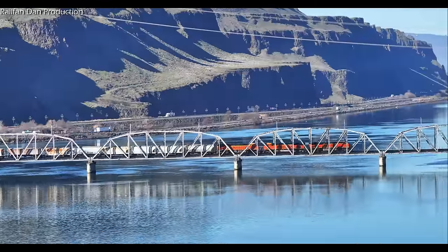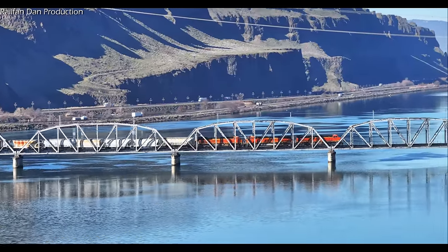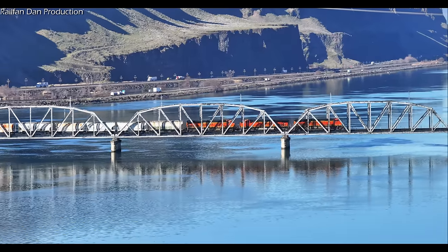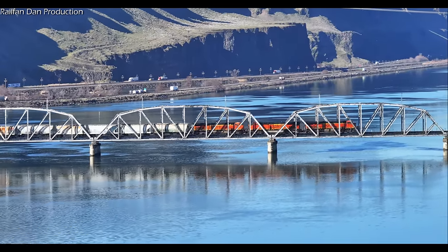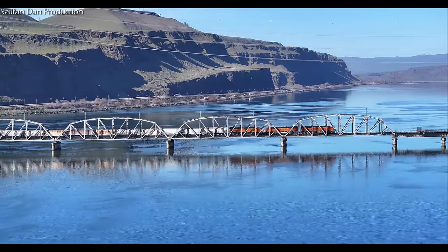The same train is now seen crossing the river from Oregon into Washington. They slow down enough to cross the bridge that I was able to pack up and move to another location to film them again just around the corner from Tunnel 1. Much of the border between Oregon and Washington is right down the middle of the Columbia River.